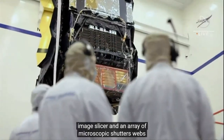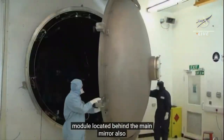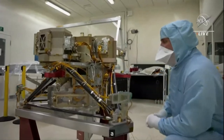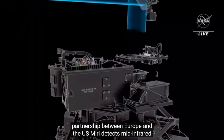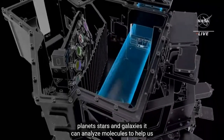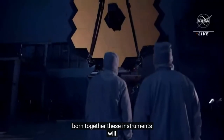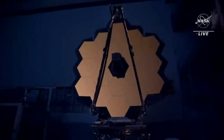Webb's integrated science instrument module, located behind the main mirror, also contains MIRI, a mid-infrared camera and spectrograph. Seen here during testing, MIRI has been developed by a partnership between Europe and the US. MIRI detects mid-infrared light from planets, stars, and galaxies. It can analyze molecules to help us deduce what astronomical objects are made of and peer into clouds of gas and dust where stars and planets are born. Together, these instruments will help Webb detect and analyze light from the very dawn of time, revealing the universe as never before.